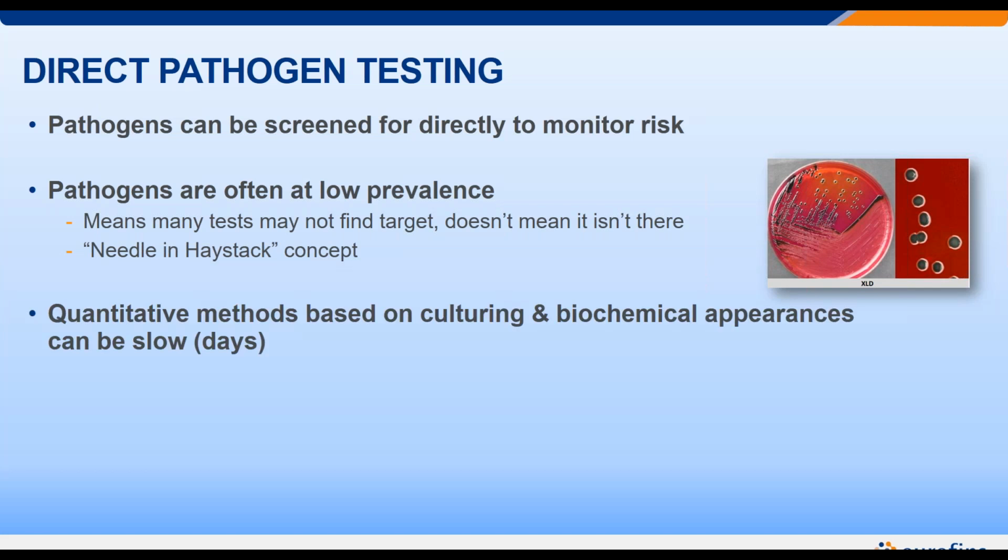There are also quantitative methods for pathogen testing, and those are based on culturing. You see a plate here of XLD, which is a Salmonella type media, and then you see Salmonella growing. So that's based on culturing and the biochemical appearances of these organisms. The problem with these tests, they're great, but they can be very slow. It takes days to get to results. Again, not the most expeditious thing if you've got a short shelf life product or need to make decisions quickly.